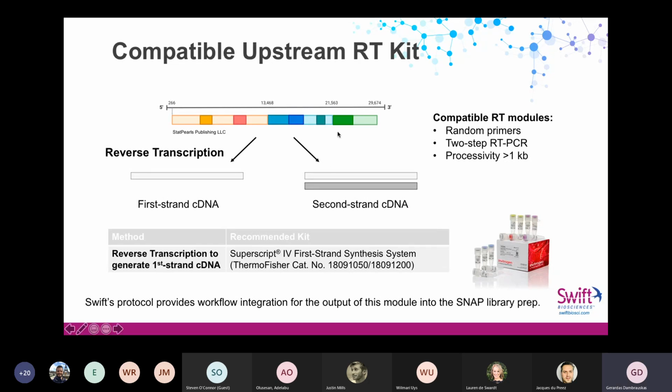To get to the library, you really need to first extract the total RNA. Swift does not provide the kits for that. But the good thing is that once you convert to first strand cDNA, there's no need for second strand synthesis, because at least one primer from the primer pair will recognize the single-stranded cDNA and extend that, creating the template for the second primer DNA.